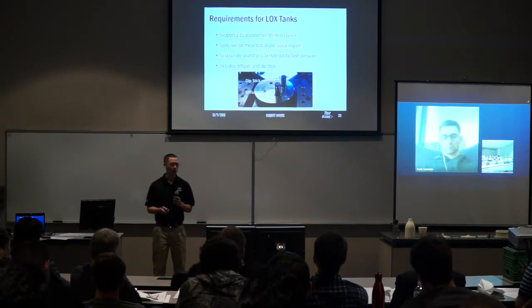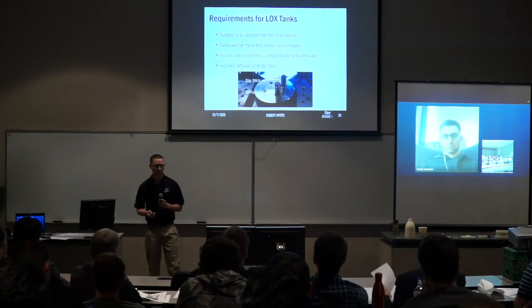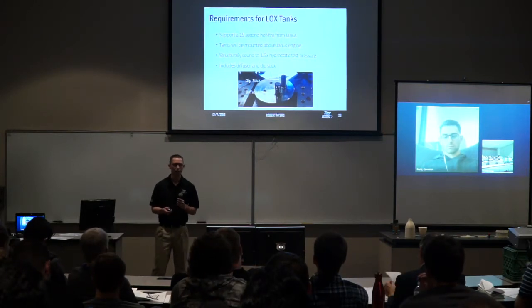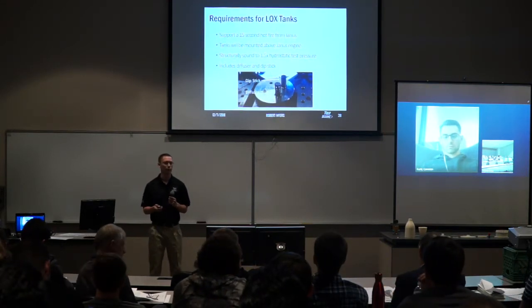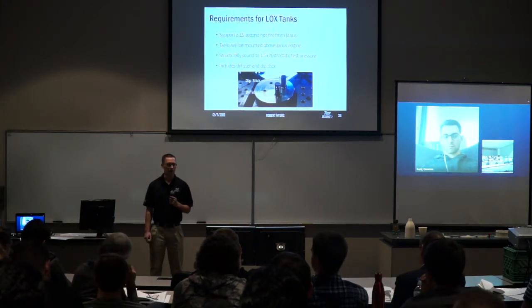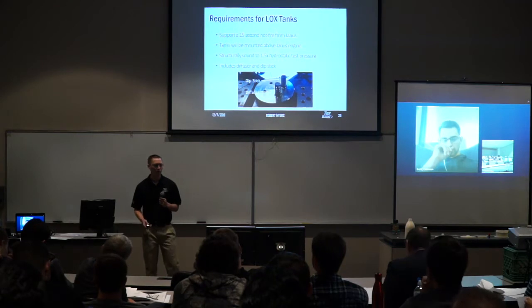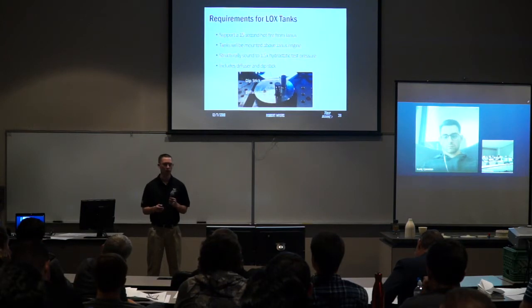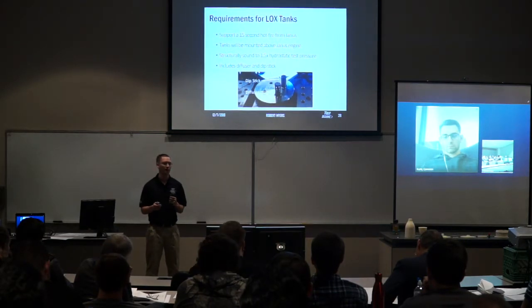The liquid oxygen tanks must also be mounted above Janus. This is because if they were mounted below, the feed lines would have to be routed upwards, which could introduce bubbles into the flow. They also must be structurally sound to 1.5 times our hydrostatic test pressure. This pressure is the pressure at which we fill the tanks with water and pressurize this water to test that there were no critical design errors or manufacturing errors. So we wanted the theoretical burst pressure to be at least 1.5 times this.